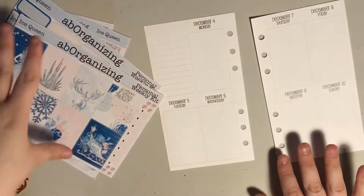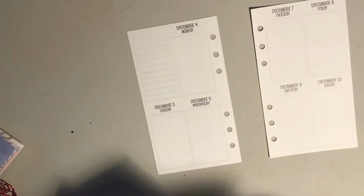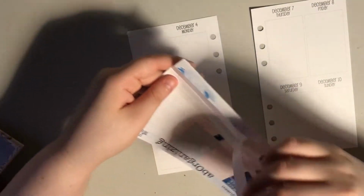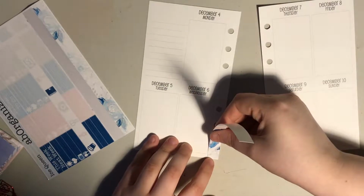If I didn't mention, I am rewind planning for the week that was December 4th through the 10th. This week was super duper insane for me. It was my first full week in my new apartment, which I do love, but when you move somewhere new, there's just little things you have to get used to.